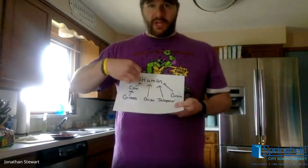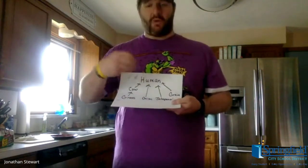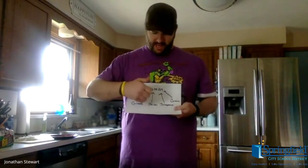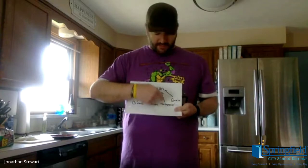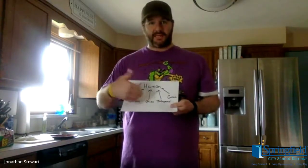So here's the food chain I initially showed you, and a food web is an organized thing of a bunch of food chains put together. So a different food chain in here could have been an onion just to the human, or the jalapeno just to the human. All right, so there's 4 different food chains in this one food web.